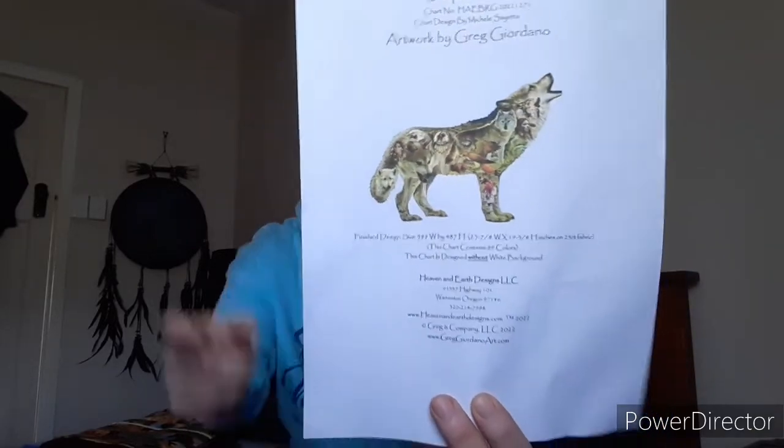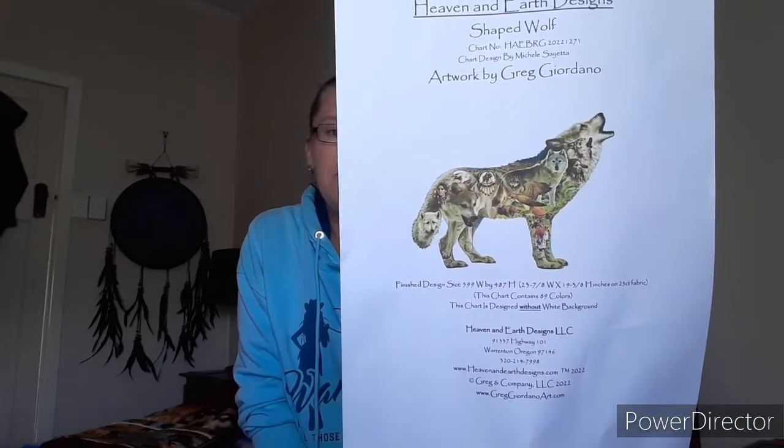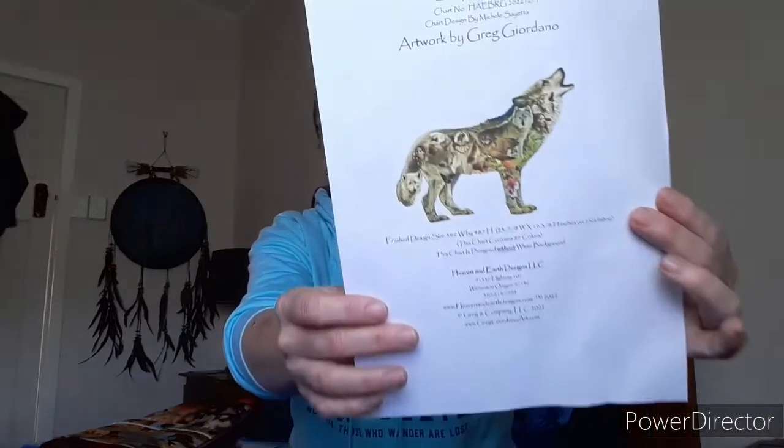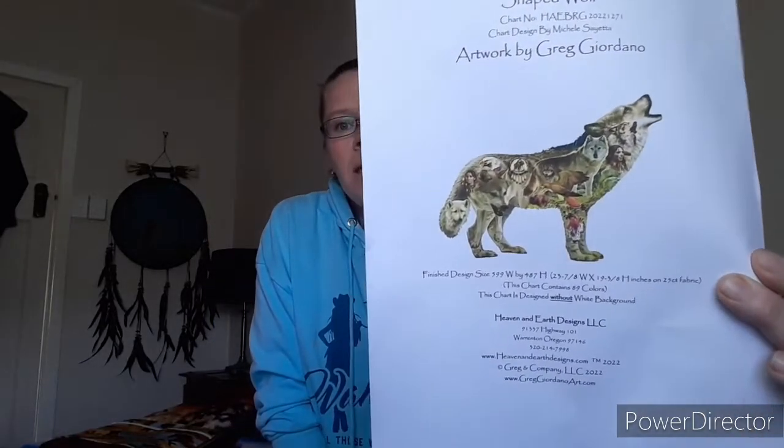Now, it has no background, so it is just the wolf that you're stitching. I will do this on 18 count as well, but I'm thinking that I will hand dye it, and I might do it in like a dark terracotta sort of a colour, which will contrast really well with the whiteness and those colours in there of the wolf, and the terracotta colour will be really good for the Native American design of it. So I will be getting the floss and the fabric.